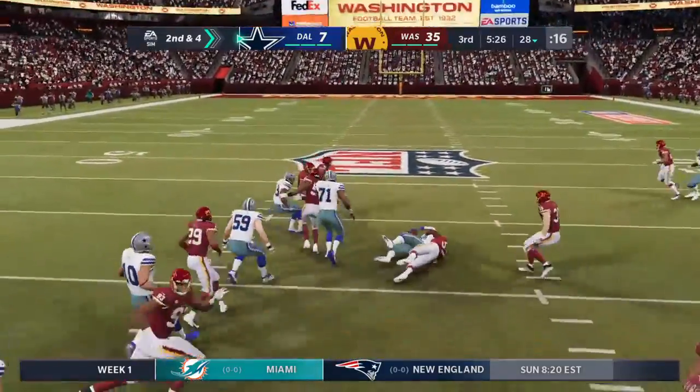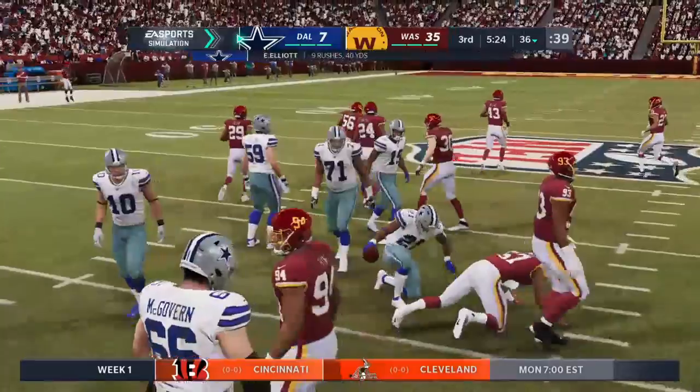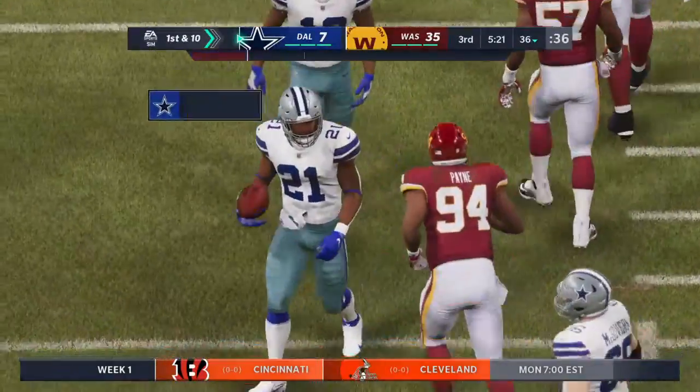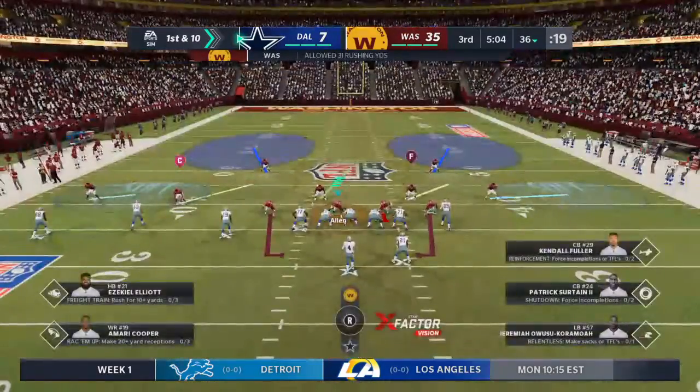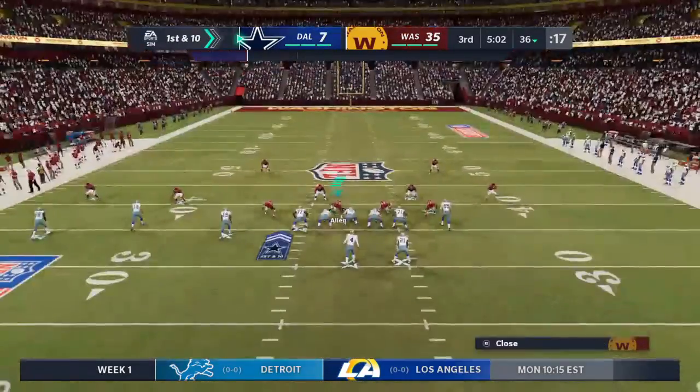Right back out there. It's almost like hopping right back on the bike after falling over. See if they can get the ball moving again. Yeah, we'll see if they can do it here. 9 yards to pick up there, and it's a first down. First down, Dallas.